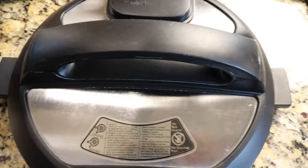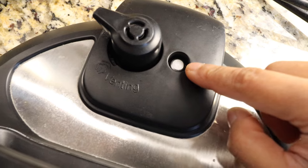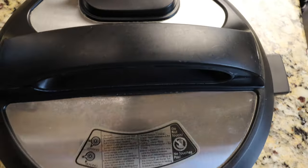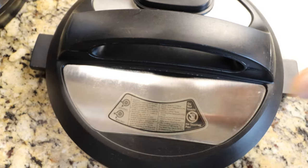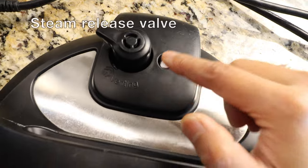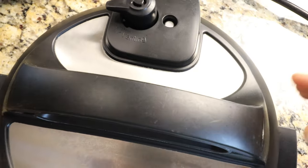On the lid, here is the float valve. It's that stainless steel pin. So when we set pressure cooking, when there is enough pressure inside the inner pot or the stainless steel pot, the float valve is pushed up by the pressure. Here is the steam release valve. So this is the lid for the Instant Pot Duo model.